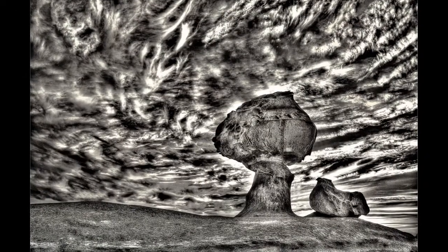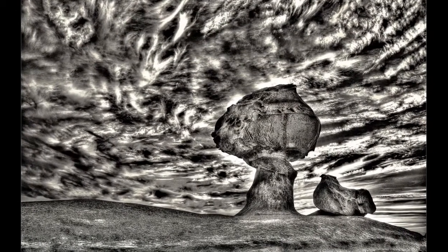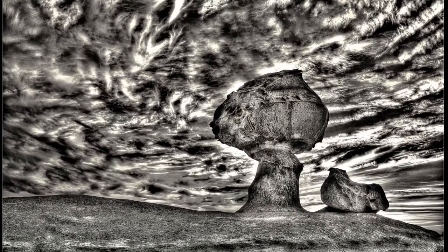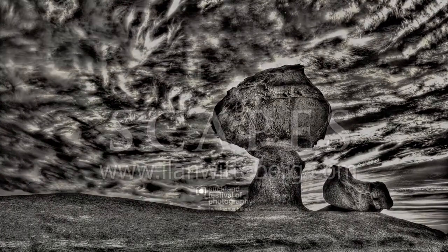Made of chalk, the chicken and the egg are located at the White Desert National Park in Egypt. These massive rock formations were created by sandstorms.